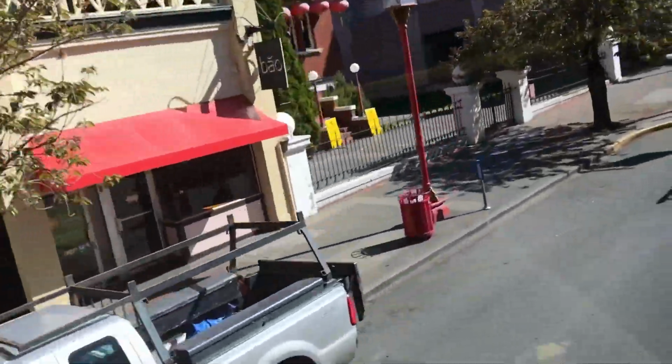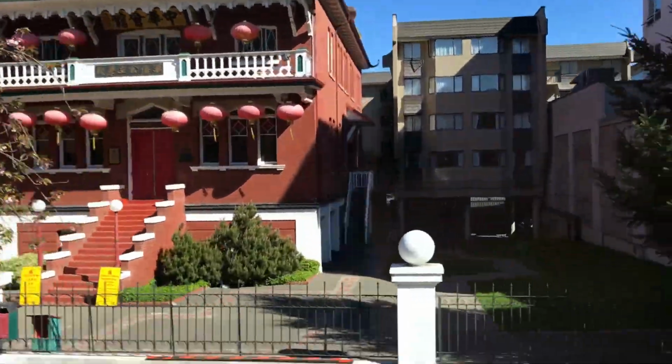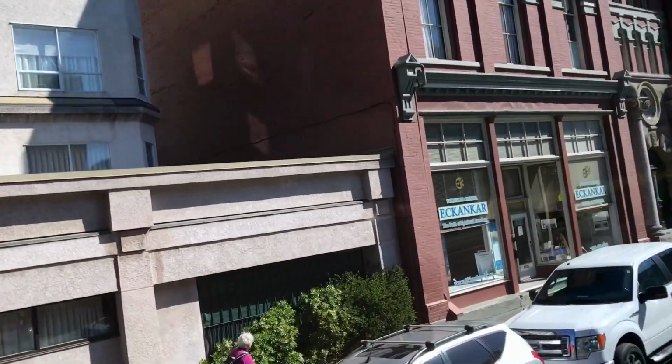Off to the left-hand side, set back from the road, is the Chinese public school. It's where children of Chinese extraction come to learn about their Mandarin and their Cantonese dialect.